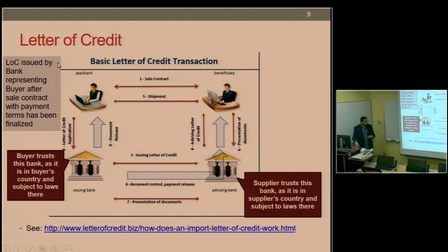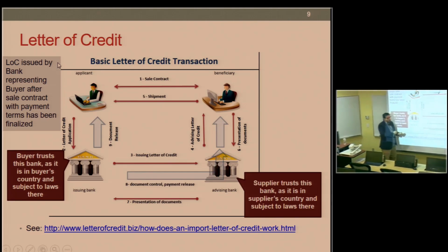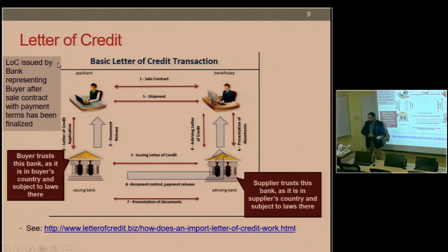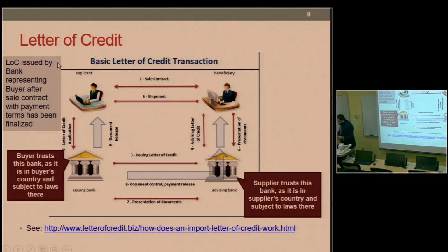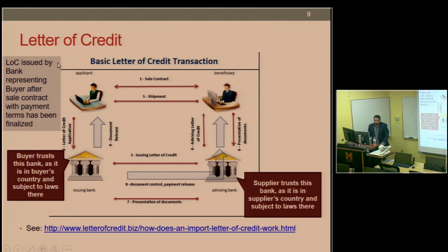But essentially, from our purposes, the bill of lading plus letter of credit are involved in a lot of international transactions, and if you're working with the transportation management aspect of the international transaction, you'll often be dealing with these two documents, and so you should know what they are.